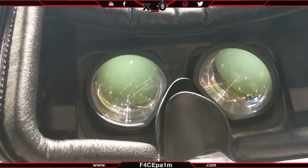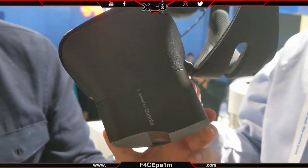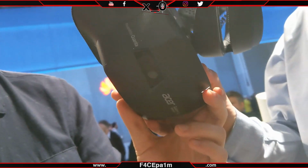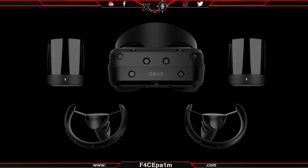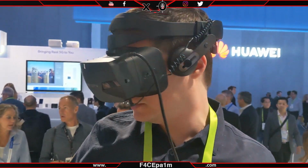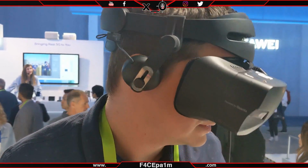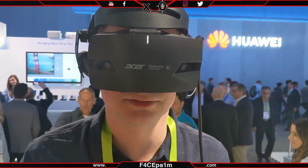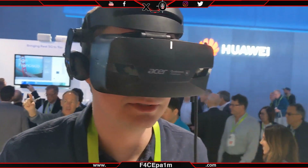This HMD has 2K by 2K resolution per eye, making it a 4K headset, which also makes this twice as sharp as the Vive Pro, and on par with the Deus Odin headset I covered in this episode of the Grid VR. Also, LCD screens with an RGB sub-pixel layout, which help reduce screen door effect compared to the pentile sub-pixel layouts you'd find on OLED screens in a Vive or Rift.